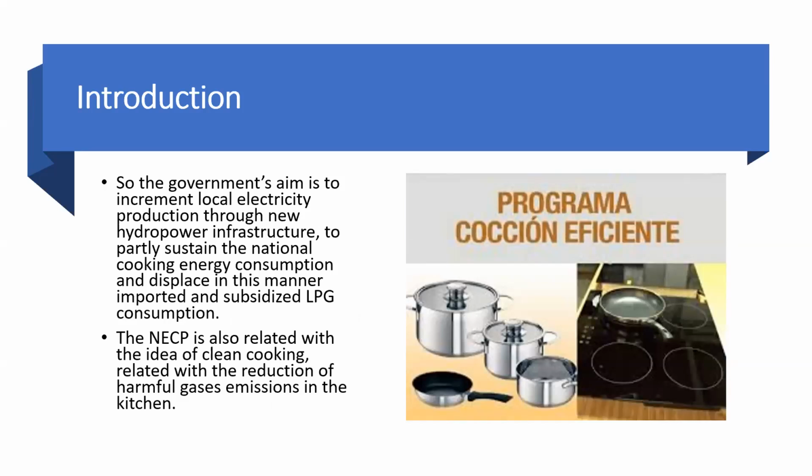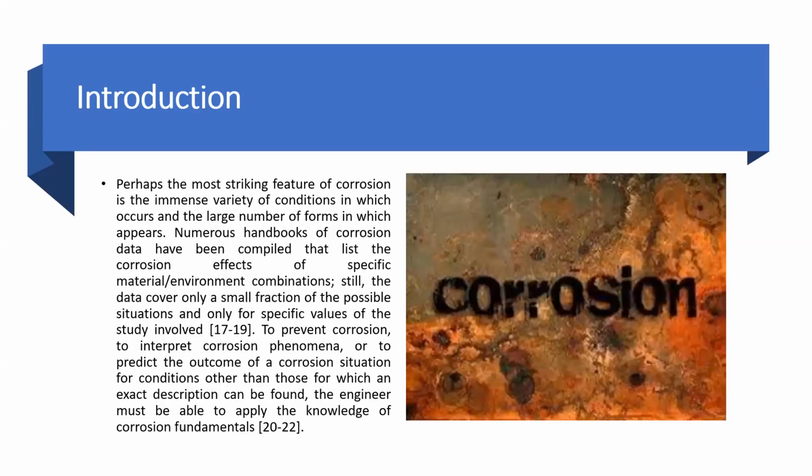So the government aims to increase local electricity production through new hydropower infrastructure to partly sustain the national cooking energy consumption and displace imported and subsidized LPG consumption. The efficient cooking program is also related with the idea of clean cooking, with reduction of harmful gas emissions in the kitchen.